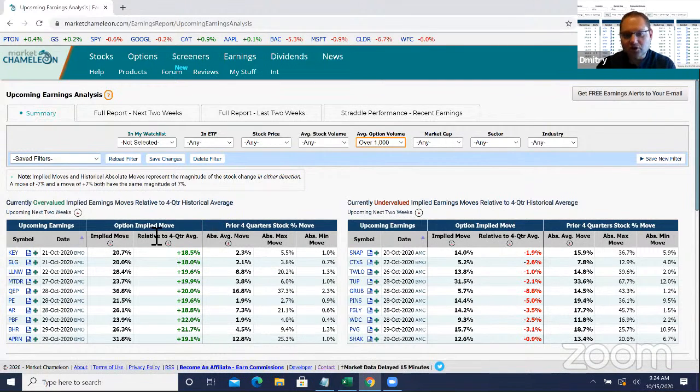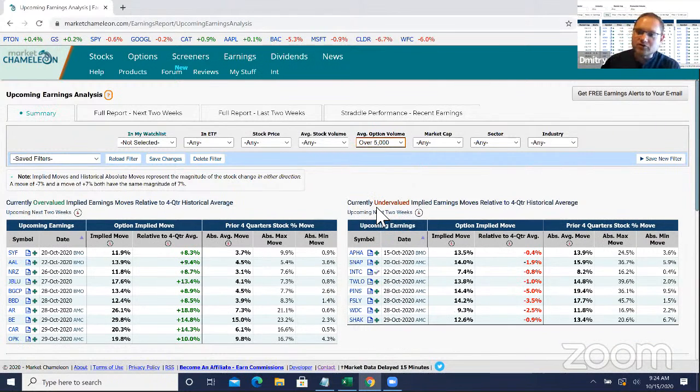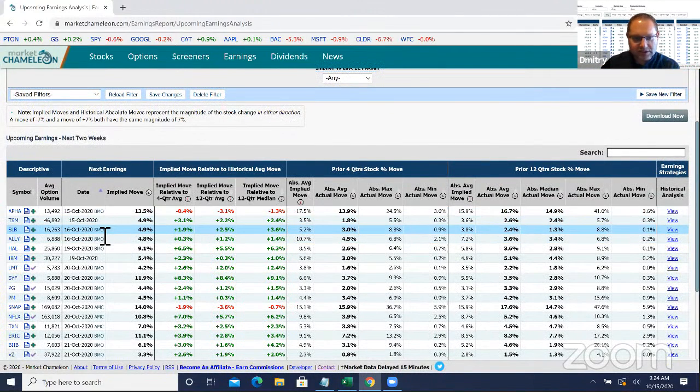So let's take a look at what's coming up on the earnings front in the next 2 weeks. I'm going to filter out stocks that on average trade at least 5,000 contracts or more per day. I'm going to take a look at what's coming up in the next 2 weeks. So we've got over here, these are today. Let's see, tomorrow, SLB, I think that's Schlumberger.